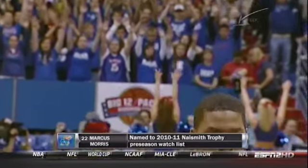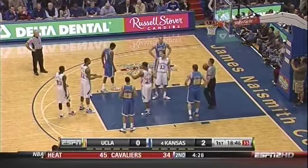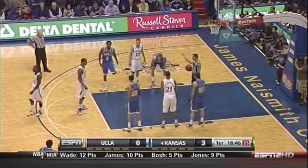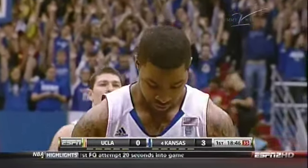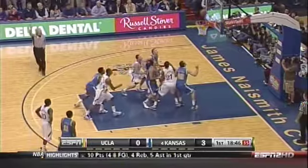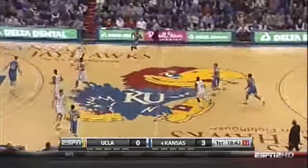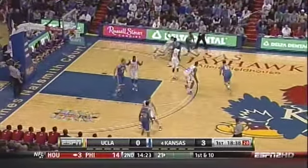You see him on the Naismith preseason watch list. Fran, he could be the best player in the Big 12 this year. Well, he's still playing like it, John. He had a terrific summer playing for the USA Select team. He was at the LeBron James Skills Academy, and he has put himself on the map with every NBA team. Kansas early on this year has struggled from the free throw line. That is something that bears watching this game. Jayhawks out to the early 3-0 lead.